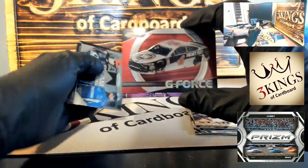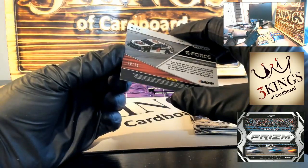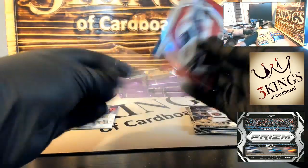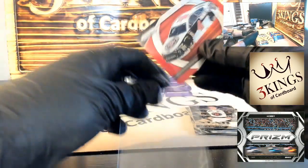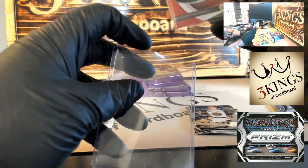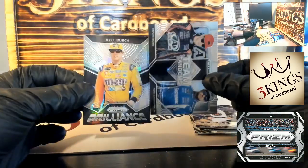Red G-Force, Mr. Harvick, to go with your, I think we had one earlier, 28/75. It blows my mind that we have twice as many red as we do blue, or blues in the retail or something. So I don't get it.